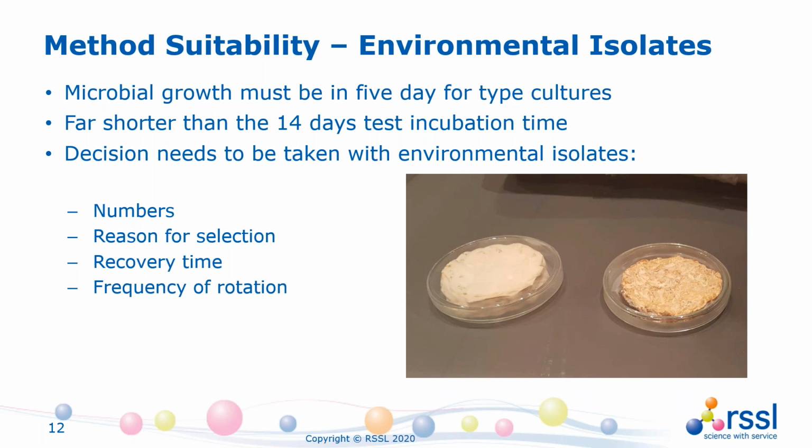You also need to make decisions about recovery time. So for the type cultures, the recovery time is a maximum of 5 days. And this is because these are healthy organisms that are adapted to growing on highly nutritious laboratory media. But is that the case for environmental isolates? Or is it the fact that we are trying to recover organisms from a stressed state that need a longer time? Whatever time is picked, it needs to be shorter than the maximum incubation time of the sterility test, which is 14 days. And then we also need to decide on the frequency of rotation in terms of change in environmental isolates.